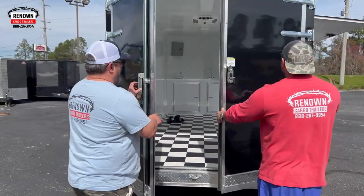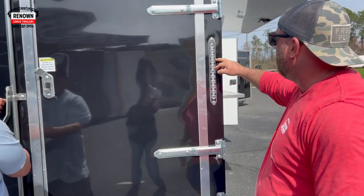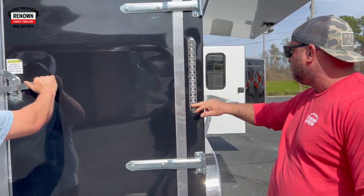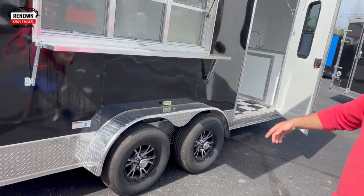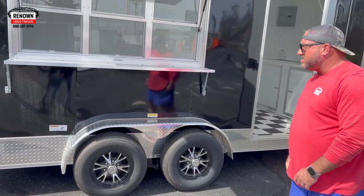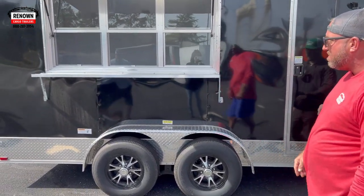One more thing I want to show you on this one is we've got the LED strip lights on the back so people can see you coming up from behind. Also, this one's got some mag wheels on it. We call those spider mags. They look good, especially on black trailers. But it's got an extended tongue on it as well.